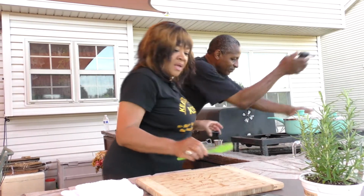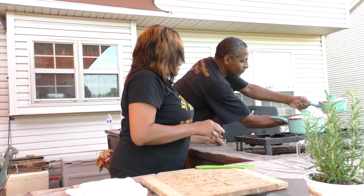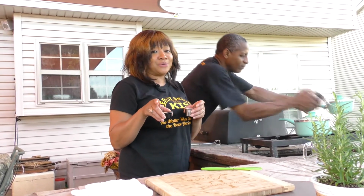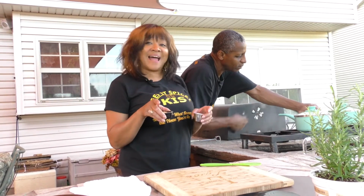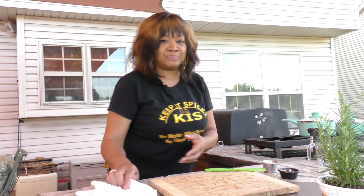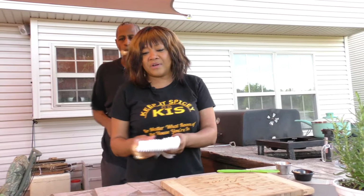And while the risotto's cooking, and we got the salmon on the grill, we're going to go ahead and get that shooty bread, cornbread salad created. It is so easy, you guys. So, let's move over here, darling.